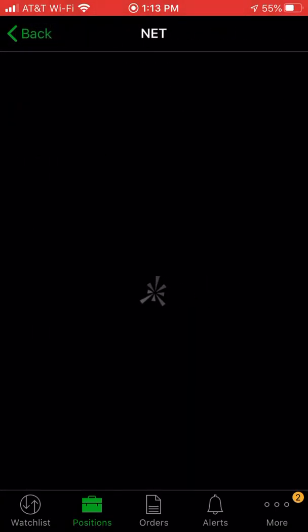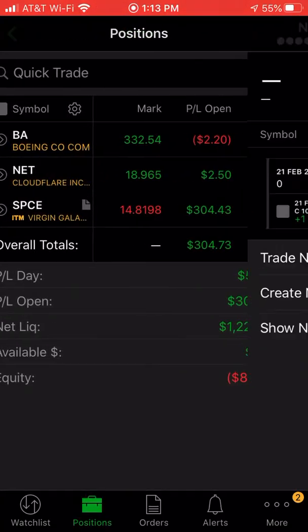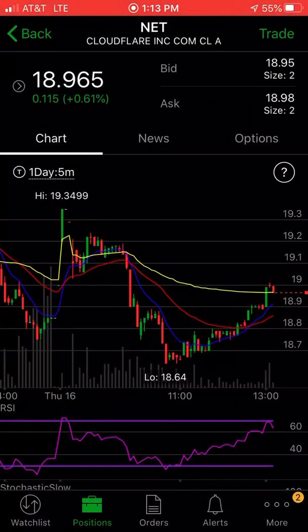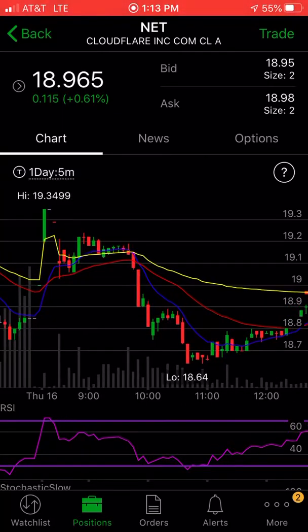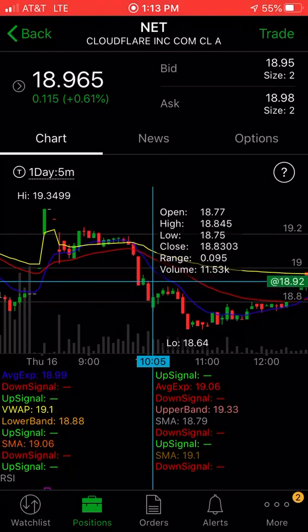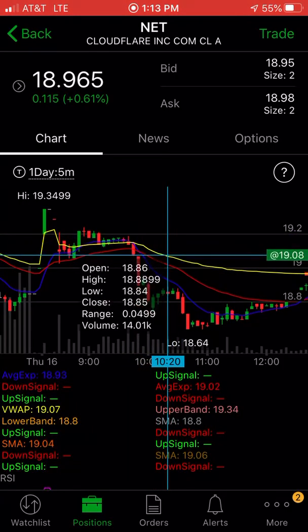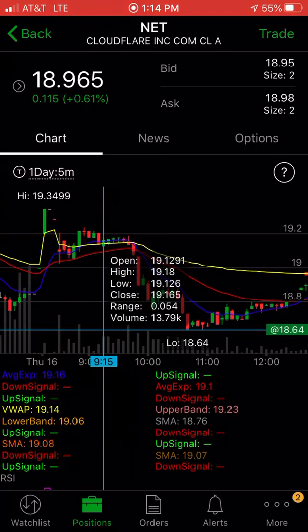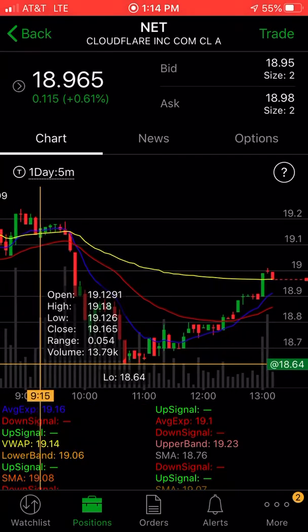Cloudflare. I talked to you guys about Cloudflare earlier. I was going long Cloudflare, but I said wait till it sells off. It's going to sell off, and that's what it did. It popped up to like 19.34 in the pre-market, got to the open, and you can see the cascade right down. Hits the bottom, finds a base of 18.64, and that's when I decided to go long. I went long at 18.69.